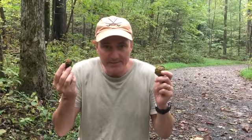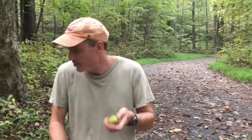We're starting to see signs of a heavy mast. I mean, I might be wrong. I might be seeing what I'm looking for because I just never really paid much attention to it in the last couple of years here back in Virginia. But these hickory nuts are everywhere, and so are the squirrels.